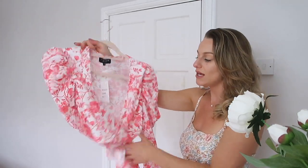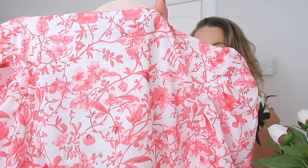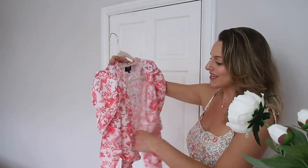It's quite just cute and girly, and the colour is really beautiful. It's like a really cute pinky reddy tones, and yeah, I really like that. Like I said, these things, I put them on and they just surprise me. They really, really surprise me.